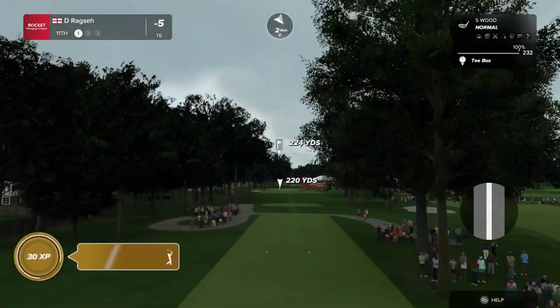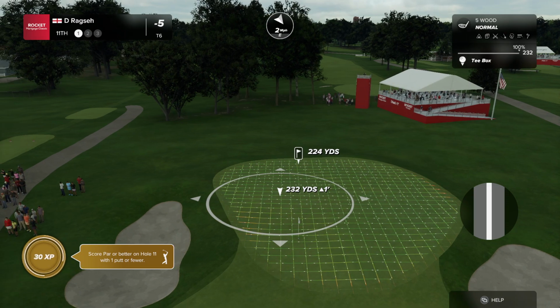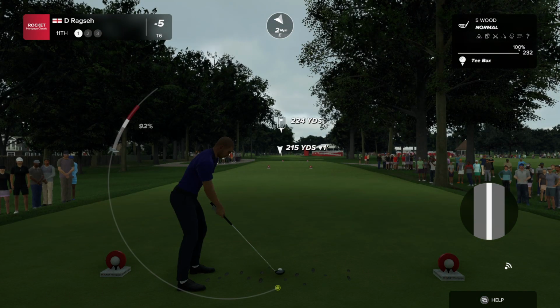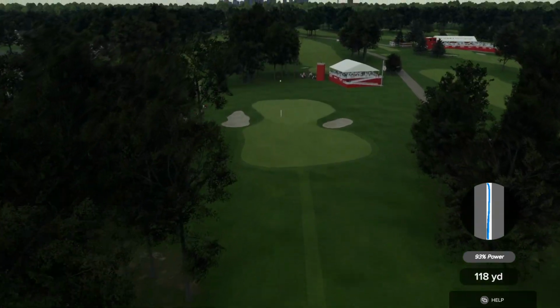The 11th is the longest of the par 3s on the course, Rich. Another strong one around 230 yards. Another long par 3 on the PGA Tour. It gets annoying after a while saying it, doesn't it, Luke? And I can promise you, as a former player, it was annoying to play them as well.